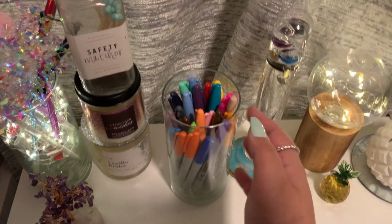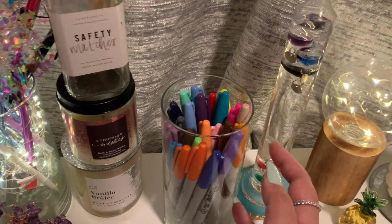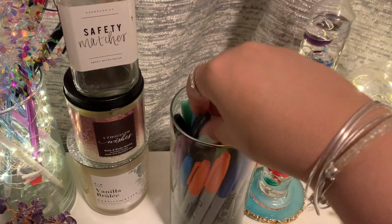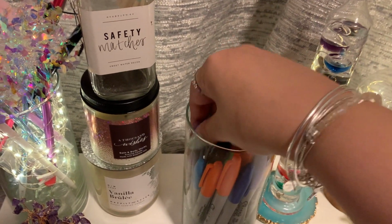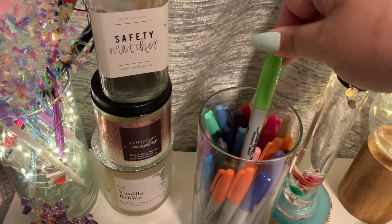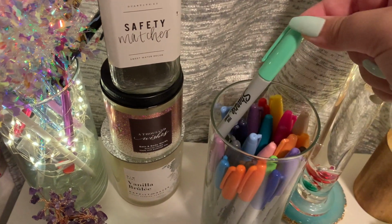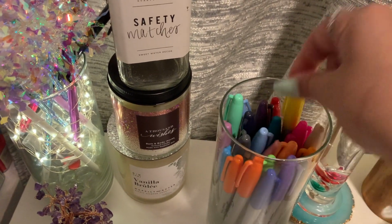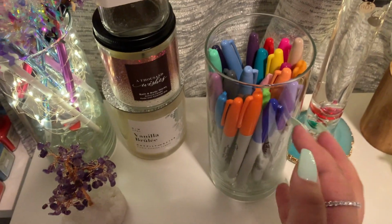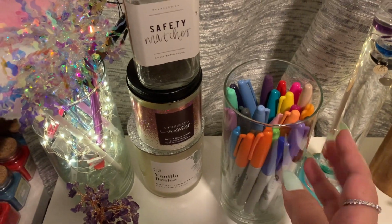And then I have this jar of Sharpies, because I use Sharpies often. It's a mix of colors. Pink, purple, pink, pink, green, lime green. That's like a periwinkle blue. A mint green, my favorite color. Yellow. Light orange. Basically, any color you can think of, I have a Sharpie for it.